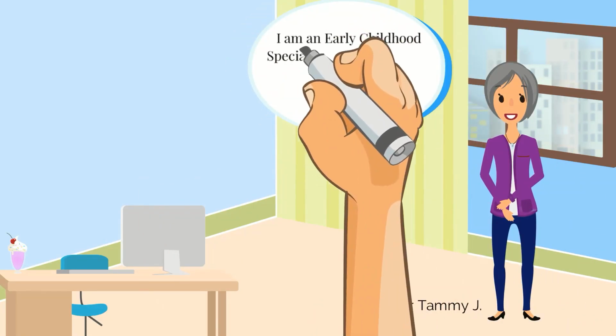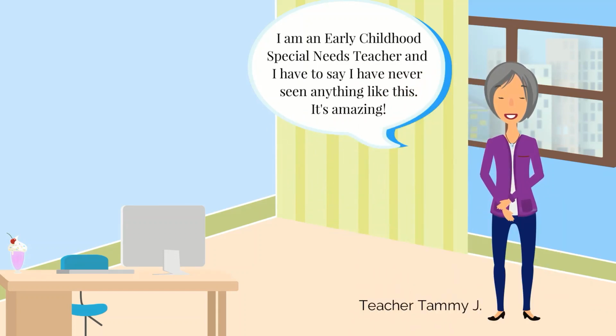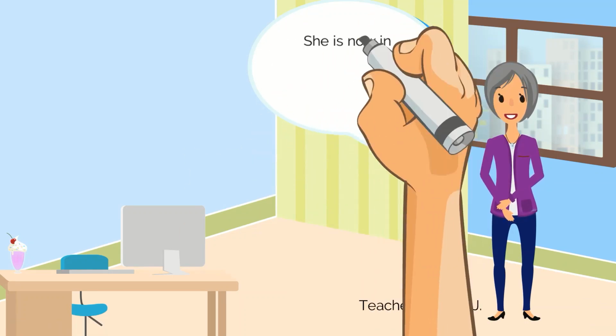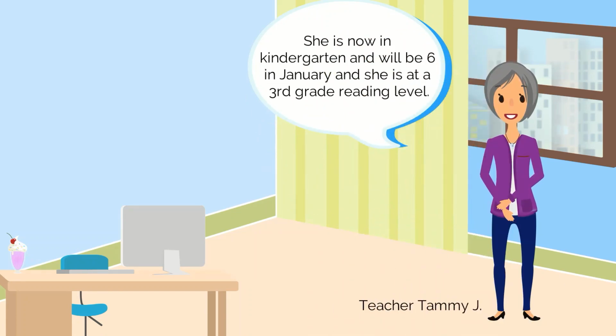From teacher Tammy J.: I am an early childhood special needs teacher, and I have to say I have never seen anything like this. It's amazing. My daughter bought it and taught my granddaughter, Michaela, to read at 3 years old. She is now in kindergarten and will be 6 in January, and she is at a 3rd grade reading level.